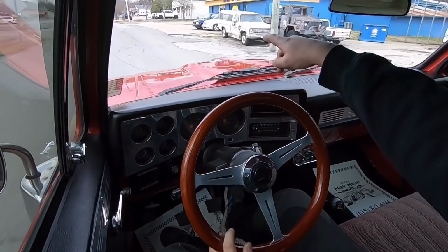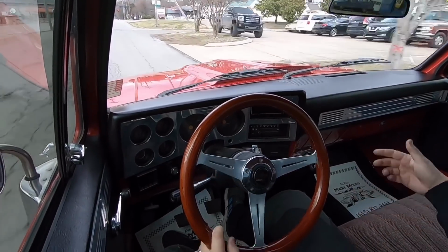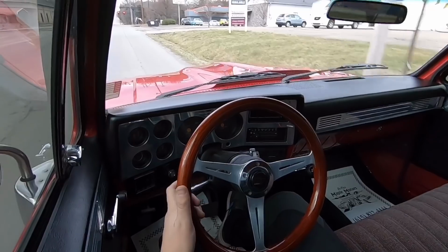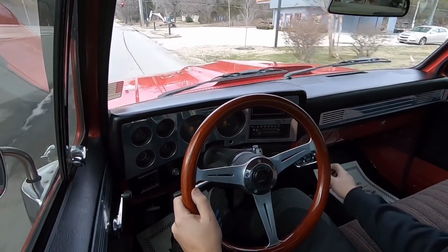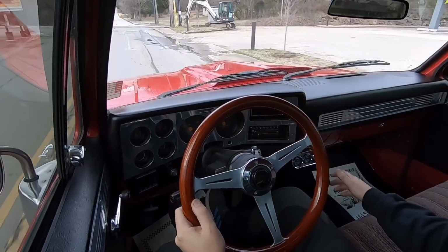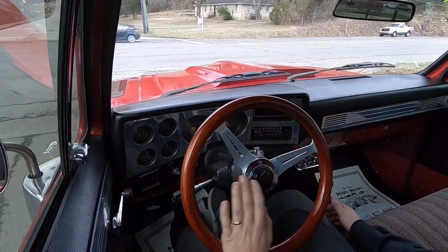This road here, there's a big bump right in the middle. We can check the suspension on it. Right here. Suspension's not too bad for a truck. There's a few things in the bed that rattle around when we went over that bump, but it's actually quite smooth.